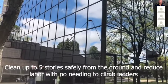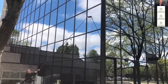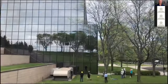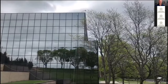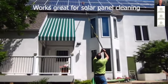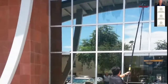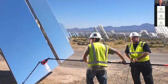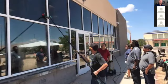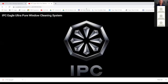That red brush is the standard. So you can see Pat is actually cleaning. I'll be building a pole up to 5 stories here. That's our president, so even our president can do it. And that's actually Tenant's new building. There you go. Solar panel cleaning, great application. And these were built right in Minnesota in our factory office right there, so nice advantage. There you go, fancy video.